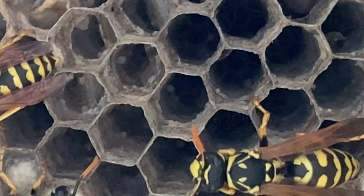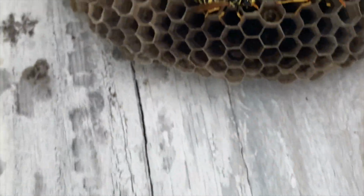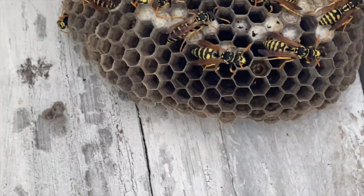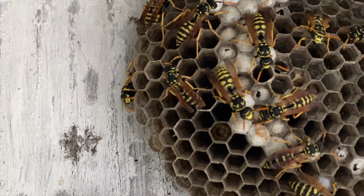So larvae in various developmental stages, including the pupation stage, will sometimes be killed by the other wasps and pulled out because they're parasitized. But they also do it at the end of the season sometimes, just because there's not enough food left to support the next generation of larvae, so it depends.